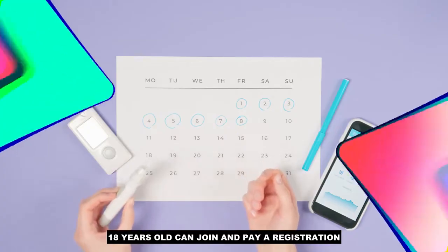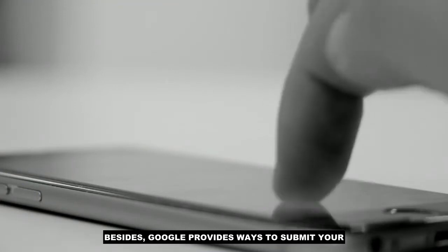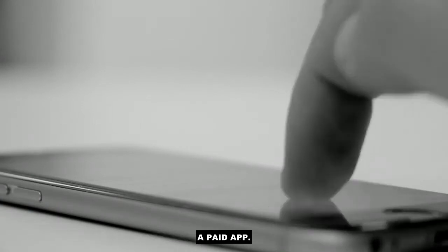Anyone from 18 years old can join and pay a registration fee of $25. Besides, Google provides ways to submit your app for testing to ensure it's ready for launch. When you are done, you can set it as a paid app.